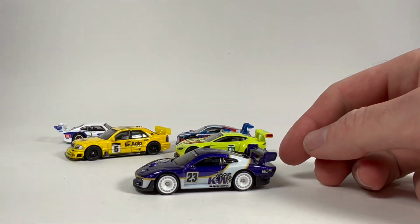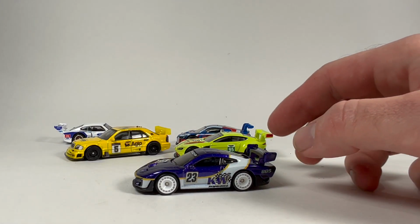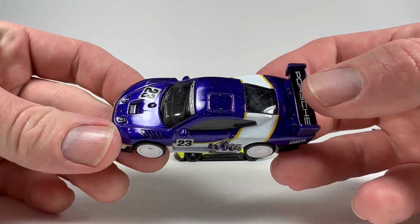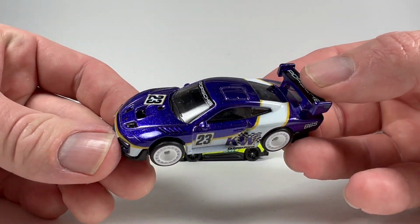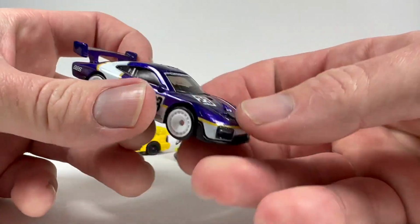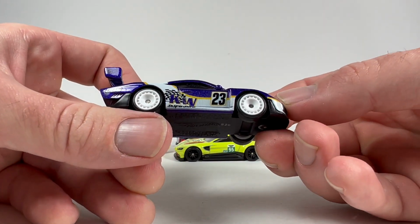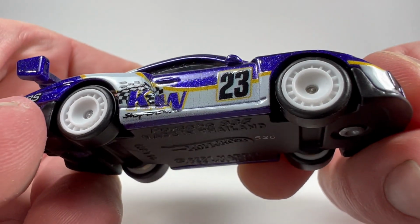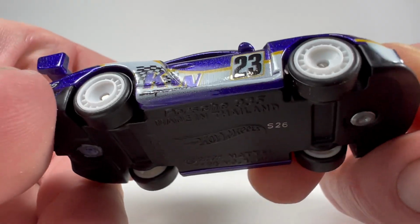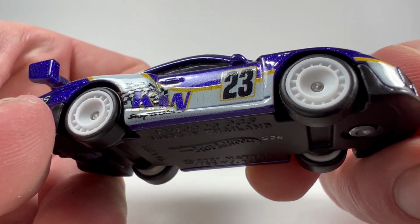In this pretty cool looking purple, KW suspensions livery. And it looks pretty neat. I don't know, I'm digging it. It's a good looking racing model. Now you can see the dot matrix is ever so present in this one, unfortunately. Like you can definitely see that.